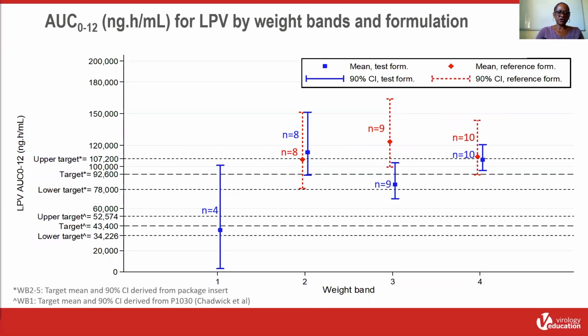Here we see the exposure of lopinavir by formulation according to the expected upper and lower target exposure stratified by weight band. In weight bands 2, 3, and 4, exposure to lopinavir is very close to the expected ranges observed in adults. For weight band 1, the target range is based on that observed with liquid formulation in children. We see wide variability with the 4 children enrolled to date. Given the small number in weight band 1, we cannot yet draw a firm conclusion, and so more children are being recruited in this weight band.